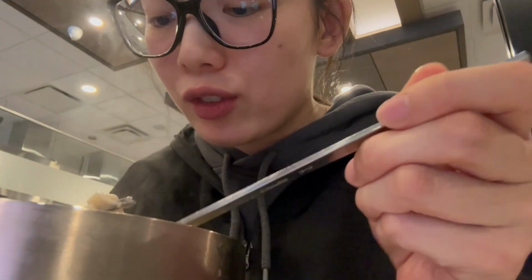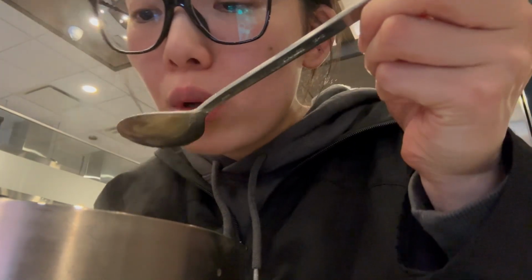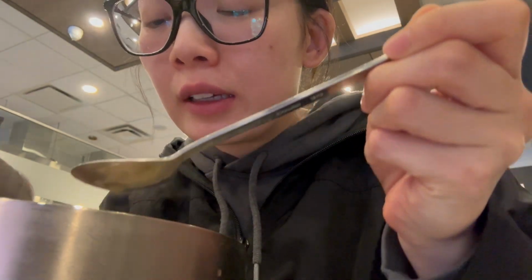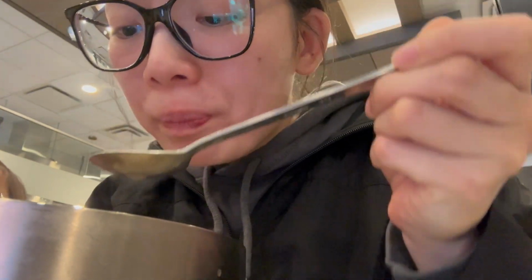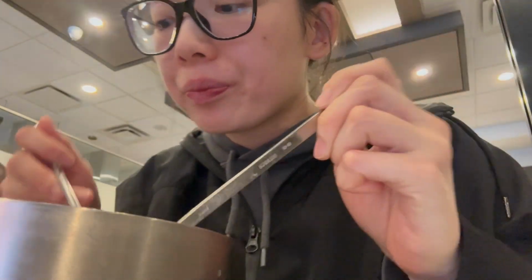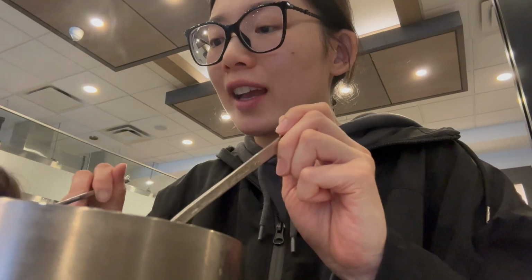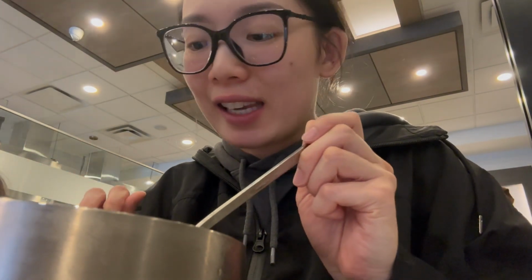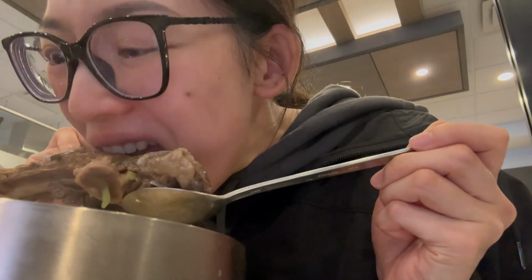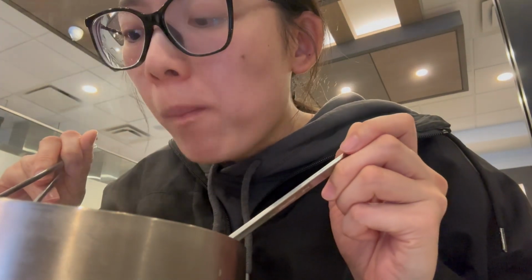Okay, I'm gonna try the beef bone one. The noodles are pretty much the same, probably. Oh, let's try the broth first. Beefy. Not too bad. Still pretty flavorful though. I like how it's so fresh and clean tasting. Let's try this big beef bone. Okay. Mmm, that was good.